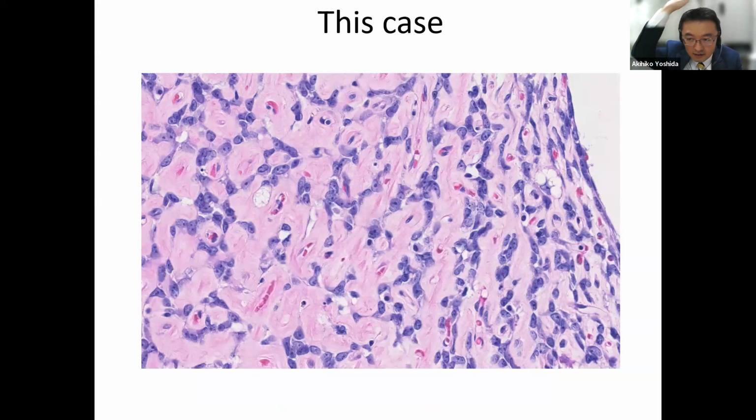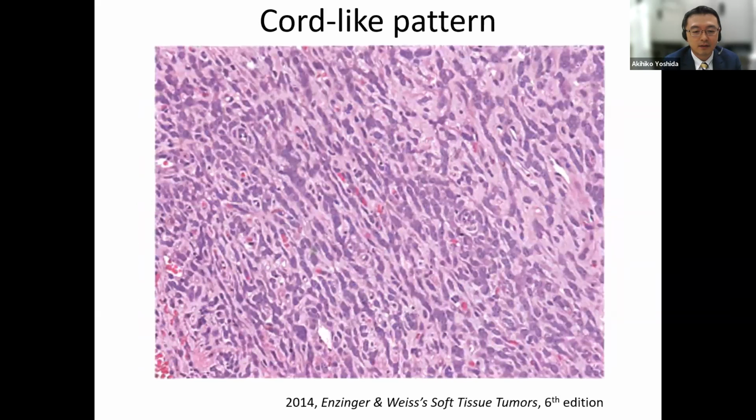So going back to the present case of ours, the diagnostic challenge of this case mainly originated from perivascular massive sclerosis that obscured branching capillaries, only a small number of lipoblasts and virtually no myxoid stroma in this case. However, stromal sclerosis in myxoid liposarcoma has actually been documented in multiple papers in the past. Here you can see a figure of myxoid liposarcoma in the Enzinger and Weiss textbook showing a distinct cord-like pattern, which looks almost identical to our case.